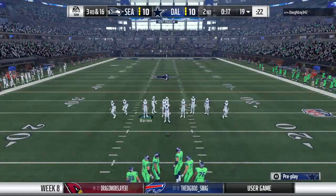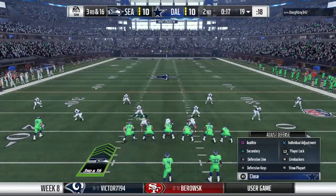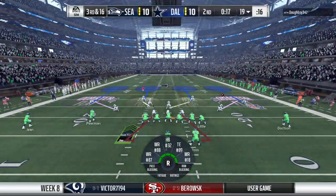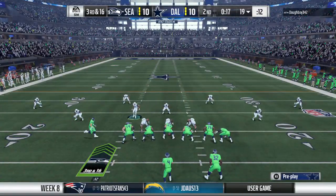The Seahawks on 3rd down. They've converted 3 out of 5 thus far. This is 3rd and 16. Let's go. All right, now, lucky 56. Lucky 56. Slot man moves right.